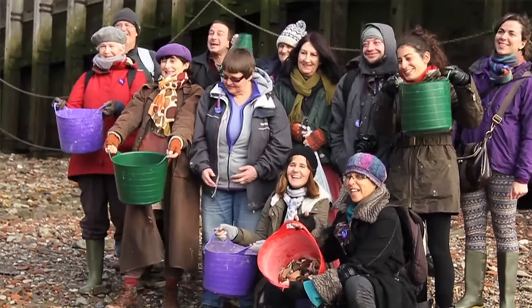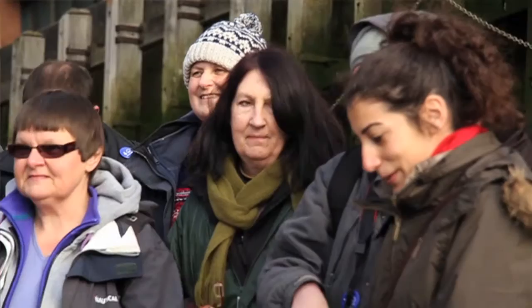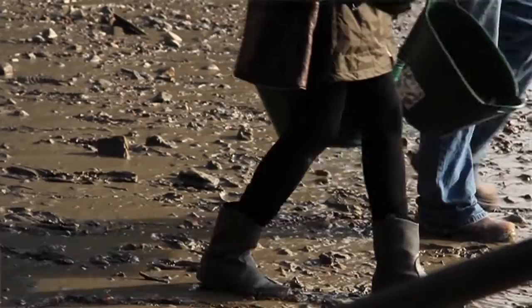Volunteers are the heart of this project, and they come from all walks of life in London, and they're coming down with us to the river and finding these tiles, and they're absolutely key to the success of this project.